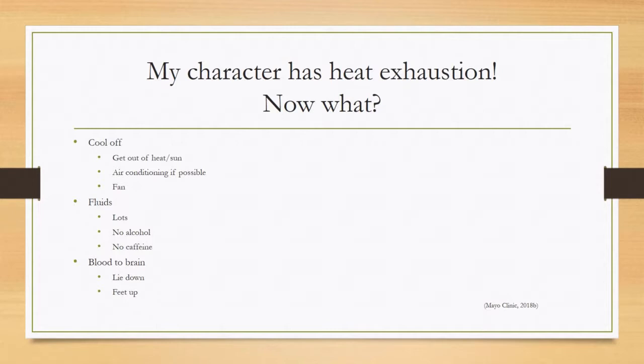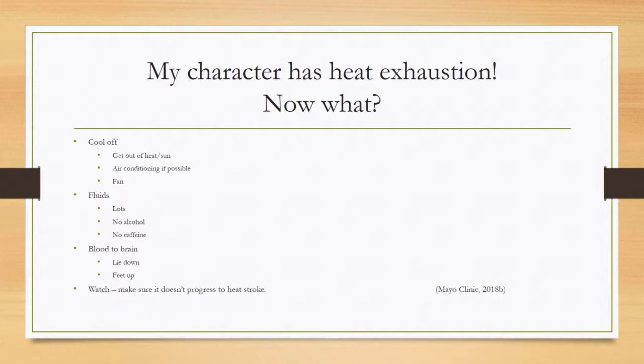And they need to make sure their blood is going to their brain. So they need to lie down with their feet up because, again, low blood pressure from low fluid in the blood vessels means it's harder to get oxygen to all the vital organs, and the most vital organ is the brain. So get gravity on their side, get them to lie down and put their feet up, or, you know, again, if you're trying to make things worse, make that impossible. And somebody should be watching them to make sure it doesn't progress to heat stroke. Somebody who's not in the same condition they are, preferably.